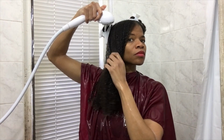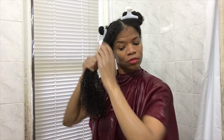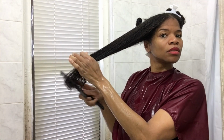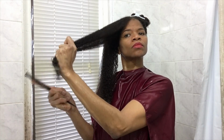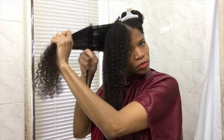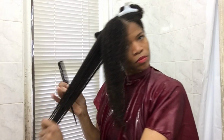It started to feel dry again, so I added some more water. I added some more water and some more of the co-wash, and I continued to detangle with the wide tooth comb. Now I've finally moved on to the fine tooth comb. This seemed simple enough. It wasn't giving me any more issues in terms of the dryness. Looks like I had enough moisture in my hair to complete the detangling.